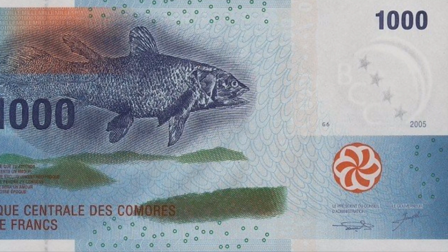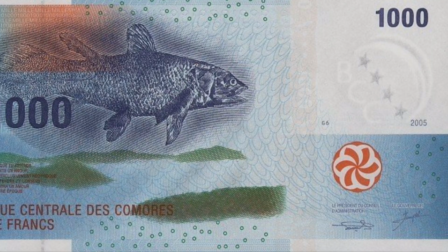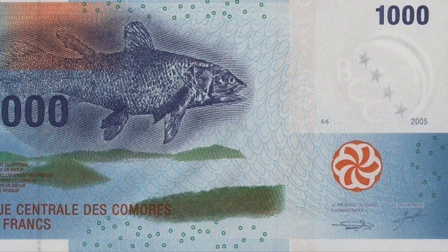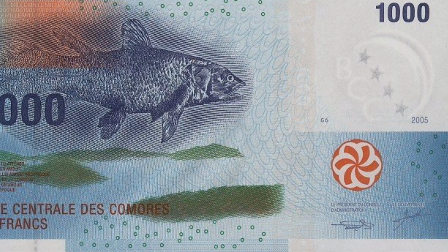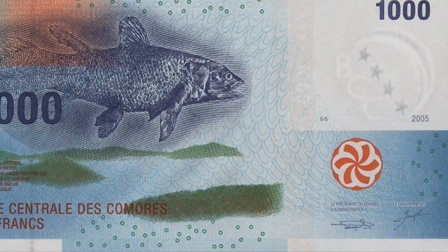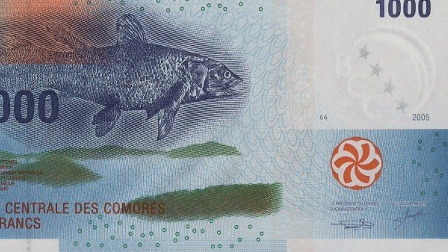This discovery brought the small country to scientific fame for a while, and the fish is now a significant part of their history. There are small depictions of islands on the note, surrounded by an array of blue-violet tones which makes it a pleasure to look at.